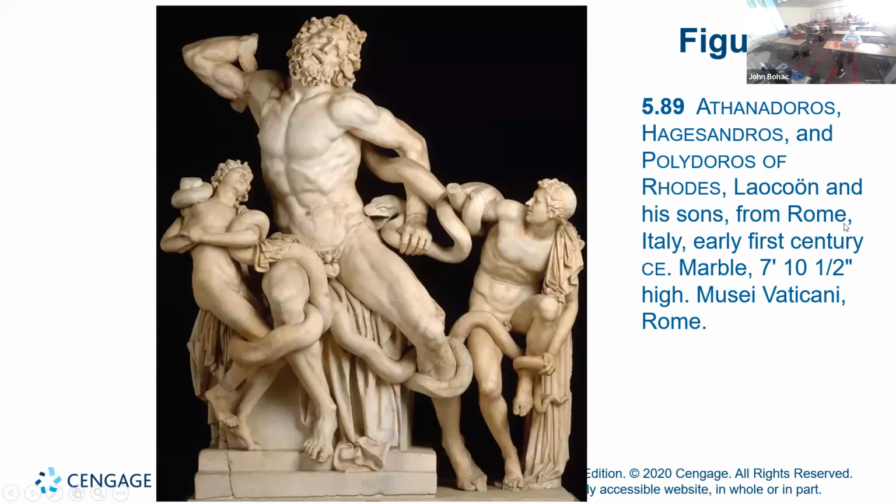And the story here is, I was just talking about the Trojan horse story, and this guy, Laocoön, was kind of a high priest authority figure.